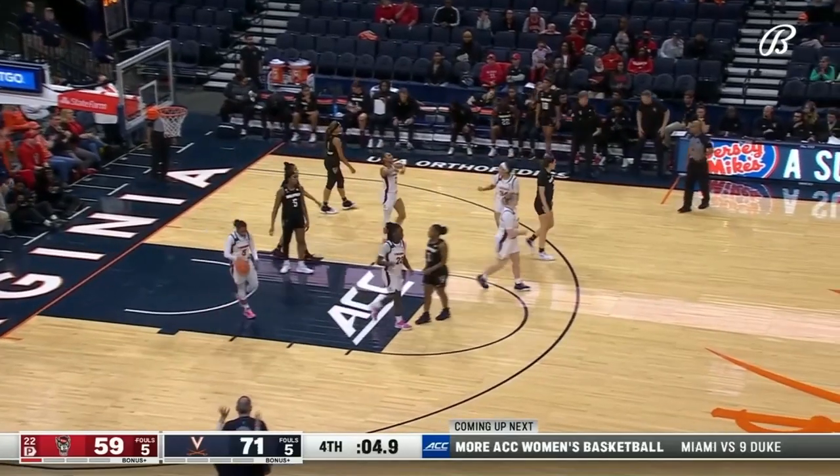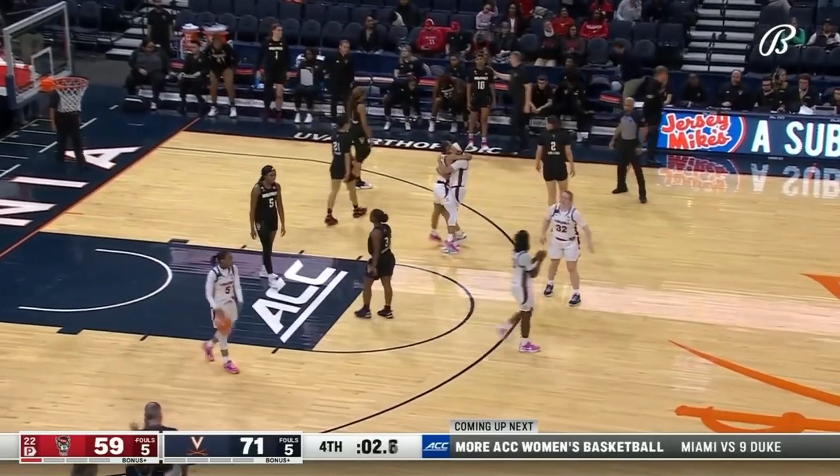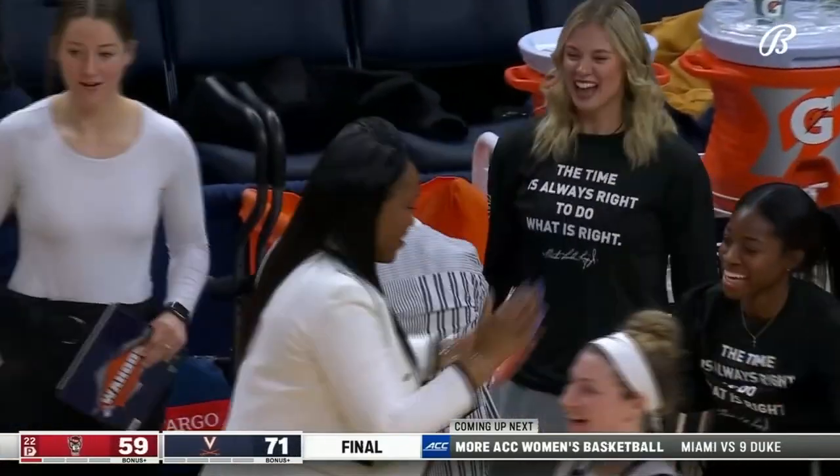And Virginia, after losing to this NC State team by 25 points at full strength, they pull off the upset over number 22 NC State. They snap a 7-game losing streak.